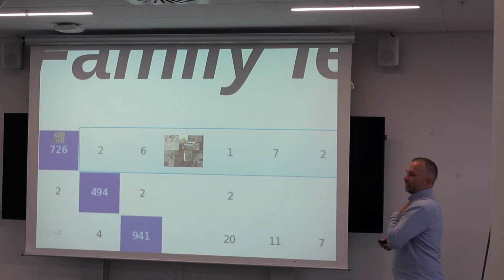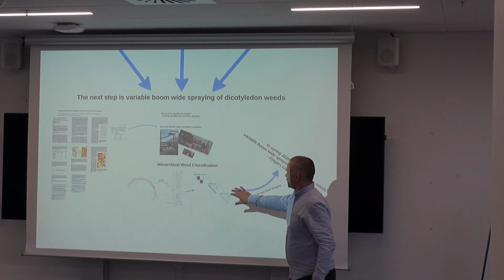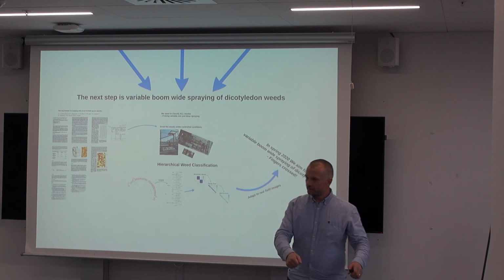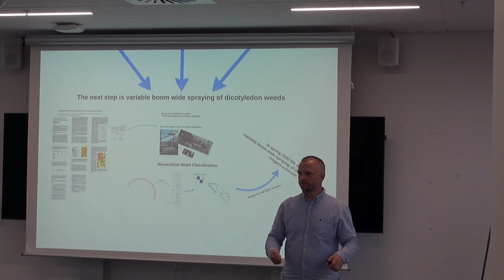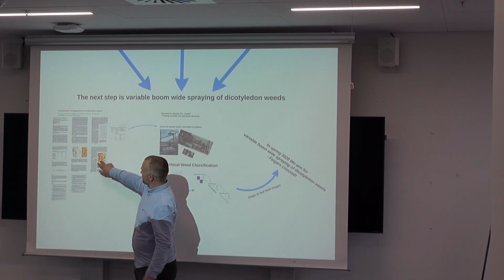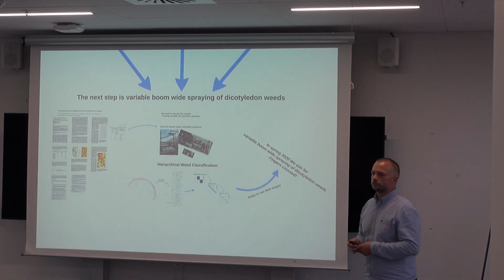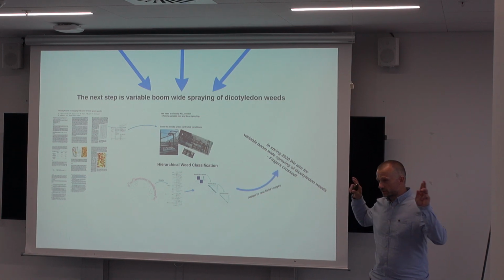So that's where we're heading now, because when we get this up and running, we have to move into the field. We need to adapt the images so it's robust in the field, in the real situation. And then we will hopefully be able to do this in the spring of 2020. Yeah, fingers crossed.